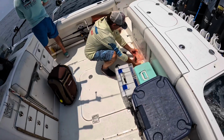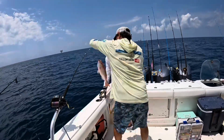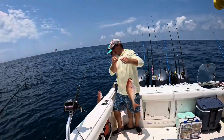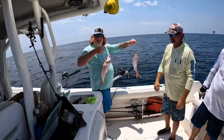Harvey with a nice snapper here. Yeah, he's definitely legal. My goodness, hold those up for the camera there, Harvey. He kicked his electric cord out, so he just had to hand reel those up. That's 5 pounds of beeliner right there. Nice. Nick said it's his turn for a double header.